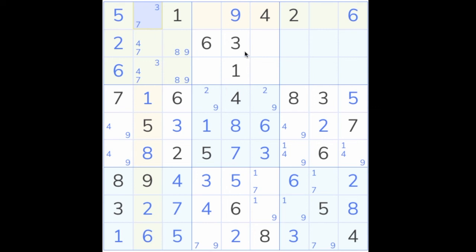Here now, 2's are limited to these two squares, 5's are in here, 7's can go anywhere. Okay, and 8's are limited to these two squares here. Over here now, 1 is in the middle row, right, because of the 1 here and the 1 here blocking across. 2's, we have 3's.